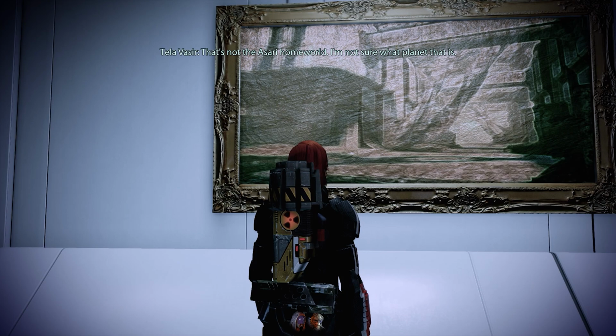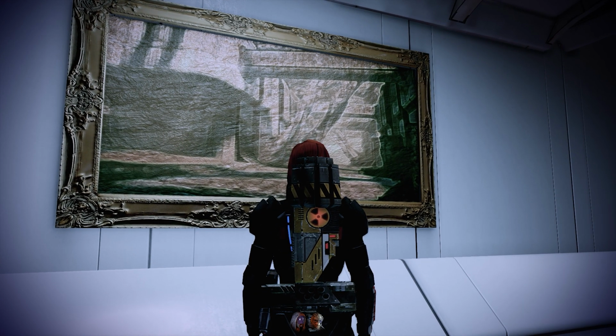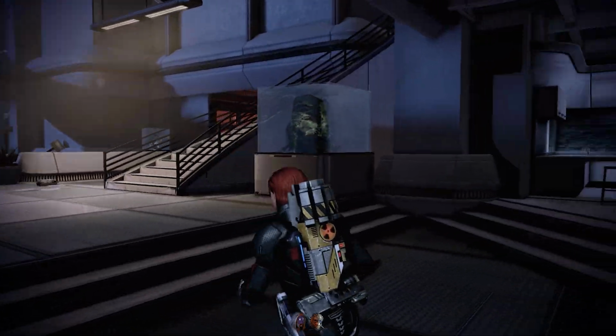That's not the Asari homeworld. I'm not sure what planet that is. It's Ilos.